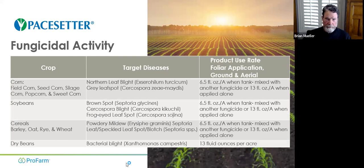So in corn, the target diseases that we have good data for would be northern corn leaf blight and also gray leaf spot. In the case of soybeans, we're talking about Septoria brown spot, and then most commonly frog eye leaf spot, Cercospora.